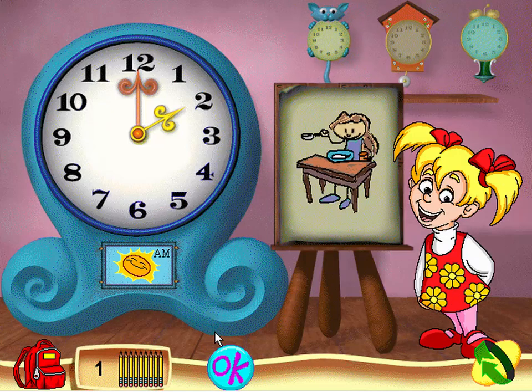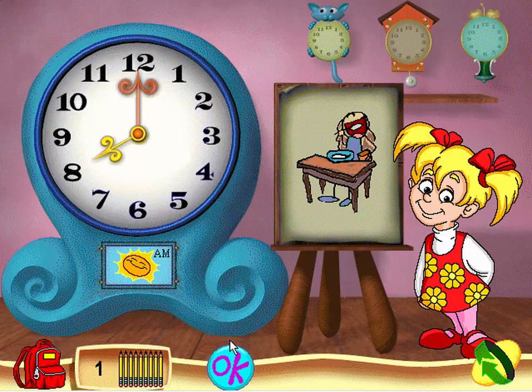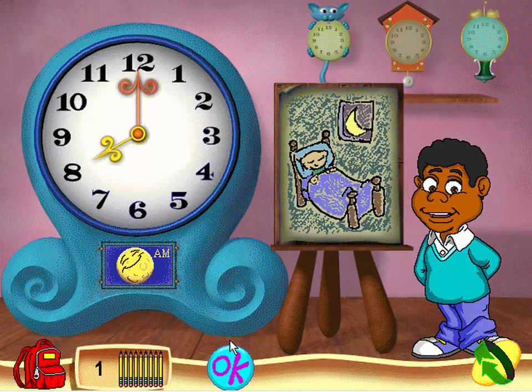At 8 o'clock, I eat breakfast. Can you set the clock to 8 o'clock? You got it! At 4 o'clock, I am sleeping. Can you set the clock to 4 o'clock? You're super at setting the clock. You earned a school supply.